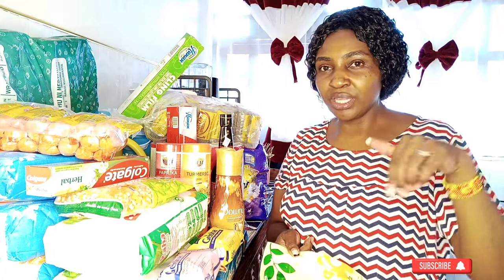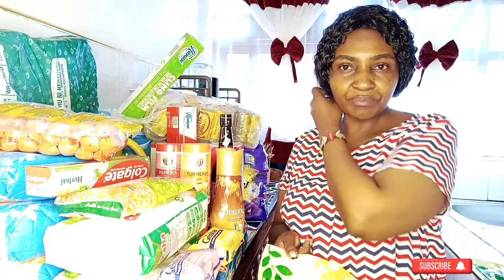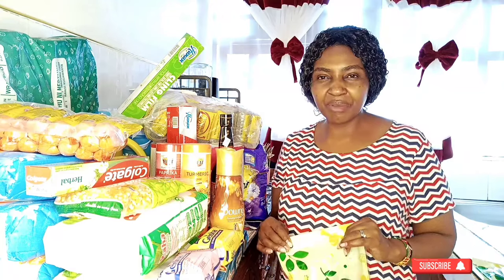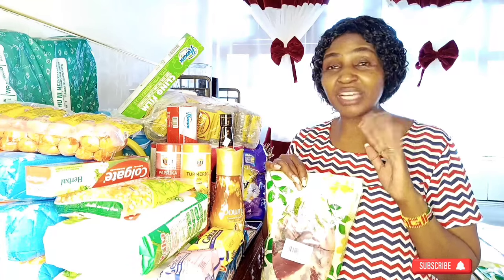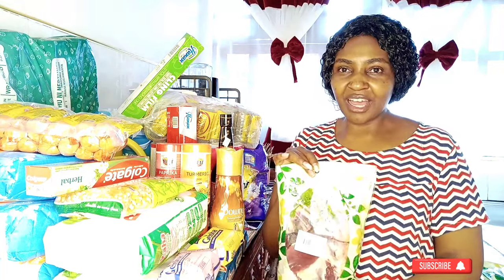Meat shop near, when you pass through the kabarabara that goes from Standard Bank going to KCB Bank, the commercial bank, there is a new shop that opened there. They are selling meat, and by the way, they are selling the fresh meat. We've bought our meat there several times. They are called LOLLDAIGA premium meat. I am loving their meat. All type of meat. We've bought goat meat, beef, even minced meat. And their prices are affordable.